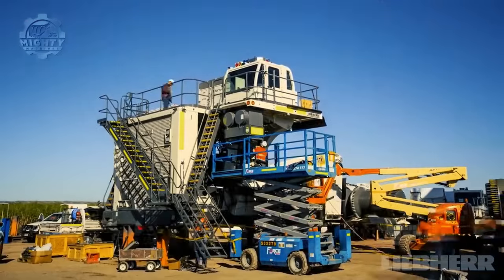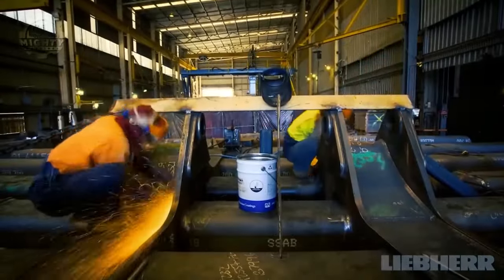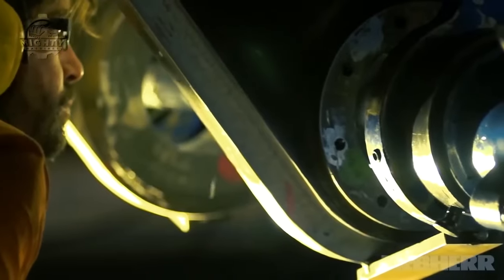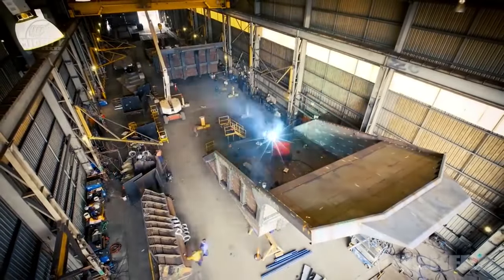This is how the Liebherr T 264 mining truck is assembled. Since it has a weight of 240 tons, around 10 technicians and engineers worked for 12 days just so they could put this together. But all their efforts were worth it because this has a high power of 213 kilowatts and an engine with an efficient electronic AC drive system.